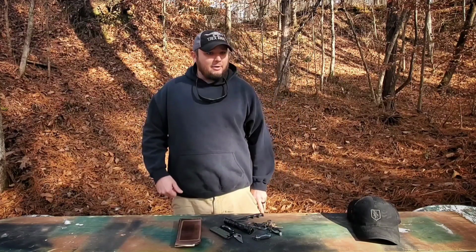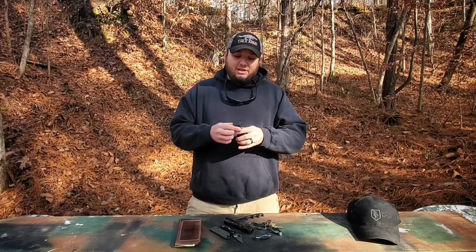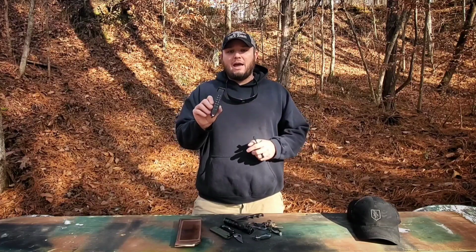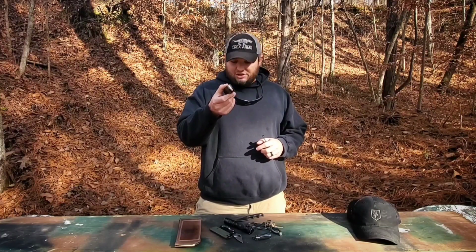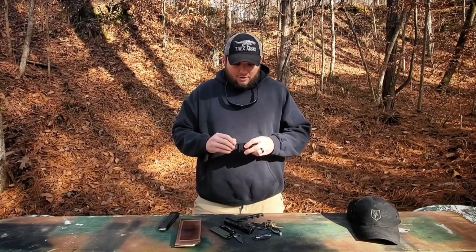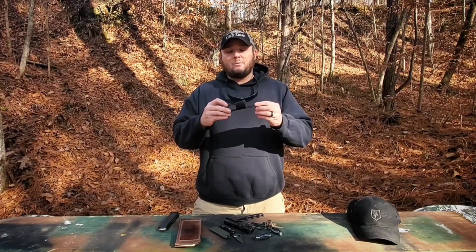Next, in my left pocket right here, I have my backup magazine, which is a Glock factory mag. It's a 17-round, and it is loaded with Federal 124-grain HSTs, which is my preferred carry load. And I have that riding in a reload wrap.